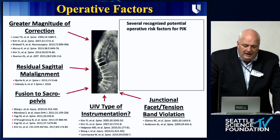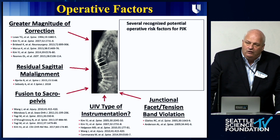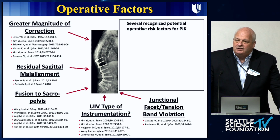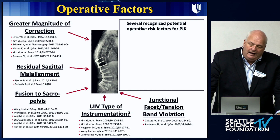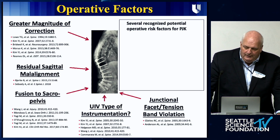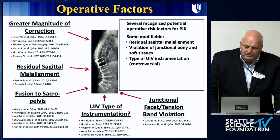The type of instrumentation is something that's controversial. People have advocated for the use of hooks, or offset connectors, or bands, and it's all been tried. I'll show you this a little bit later in the talk. It's probably not as effective as some authors propose. And then people have talked about doing tension bands.